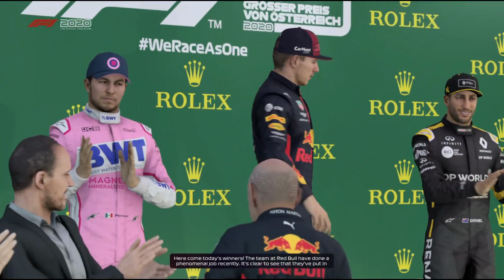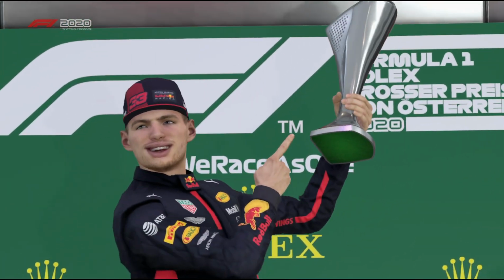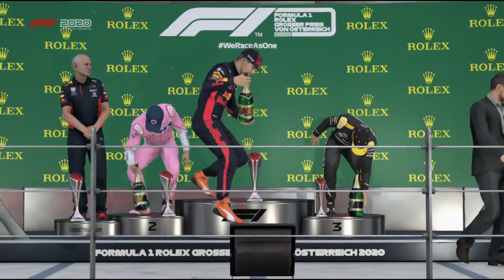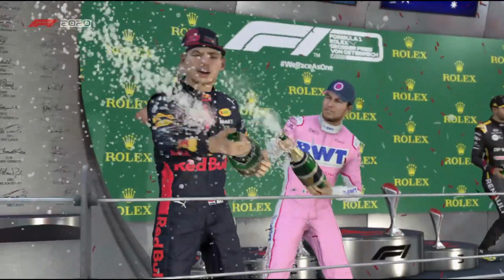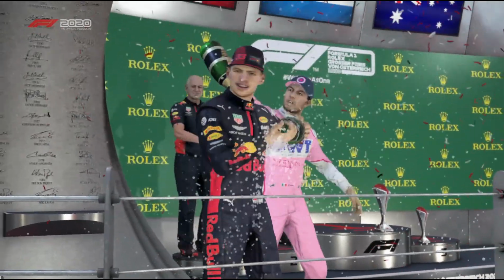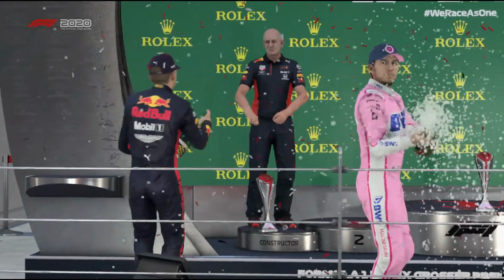So onto the podium. There they are. Top step for Maxi Boy. Sergio Perez is up there. And so is Daniel Ricciardo as Maxi Boy holds the trophy up high. Well done, everyone. It's time for the champagne. Go on, get it over, everyone. Fantastic. Adrian Newey is going to get well wet after that, isn't he? Yes. But he loves it.